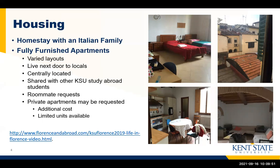And the apartments are scattered throughout the city center. Typically they're anywhere from 5 to 15 minutes walking distance to get to Palazzo Vittori, our academic building. But they are all over the place. So your apartment may be on top of a coffee shop, or it might be overlooking the Arno River. They're really varied in both their locations and their layouts, but all of them are very centrally located.